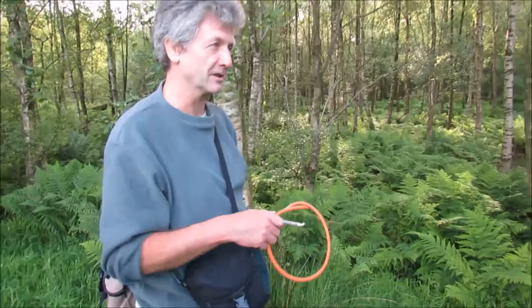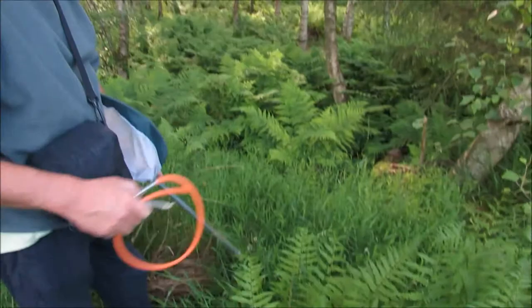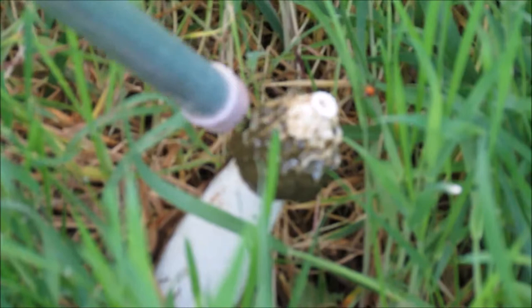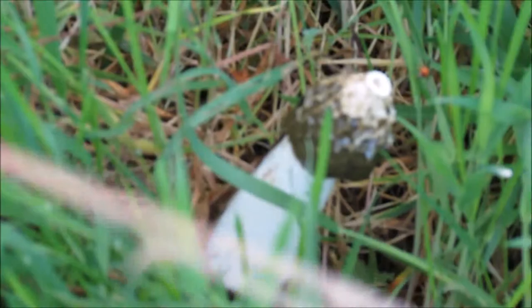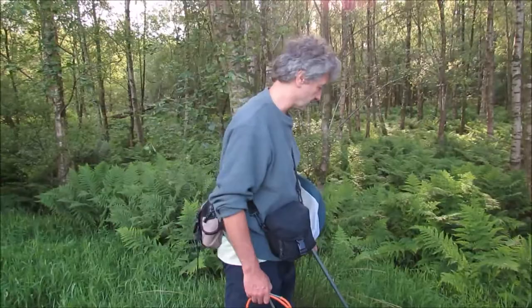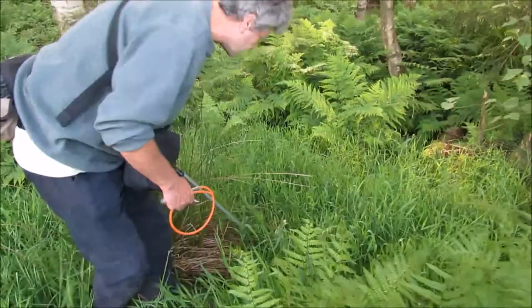There's quite a distinctive, not very pleasant smell around here, but very characteristic of the stinkhorn mushroom. And here in the grass down here, we've got one. These fungi have a very liquid head to them, which is very smelly, and the smell attracts flies. The flies pick up the spores, because this liquid is full of spores, and they transport them away. It's a way of the fungus dispensing its spores. I don't know if there's any particularly interesting flies at it.